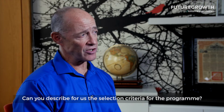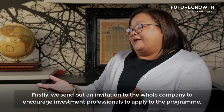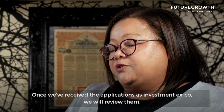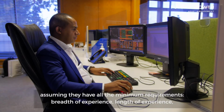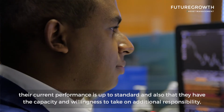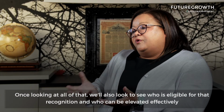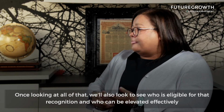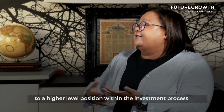Can you describe first the selection criteria for the program? Firstly, we send out an invitation to the whole company to encourage investment professionals to apply to the program. Once we've received the applications, as Investment Exco, we will review them. Assuming they have all the minimum requirements, breadth of experience, length of experience, the current performance is up to standard, and also that they have the capacity and willingness to take on additional responsibility. Once looking at all of that, we'll also look to see who is eligible for that recognition and who can be elevated effectively to a higher level position within the investment process.